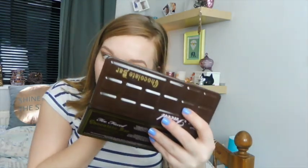And the next thing we're going to do is powder, so I'm using my Bare Minerals Mineral Veil Powder, and I'm just going to put some of that into the lid. Just powder underneath the eyes.